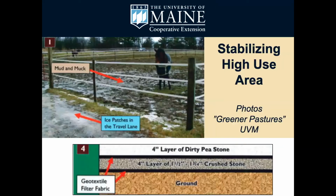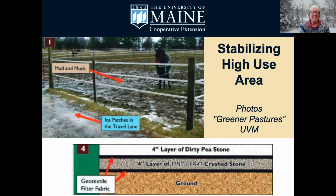There are great slides on how to make a place that's mud free. So you've got a mucky place, and it's not going to change. You're going to have animals in there. So what can you do? These slides and photos are from Greener Pastures. It's a bulletin that UVM put out many years ago, and it goes through the steps that you do to put in a high use area.